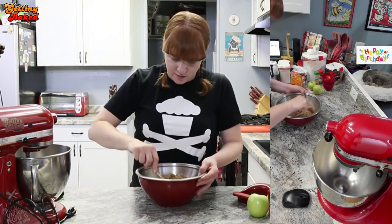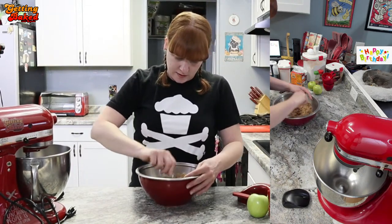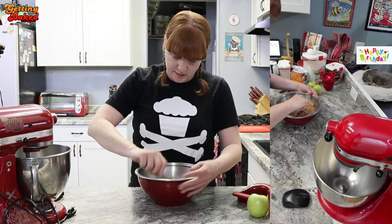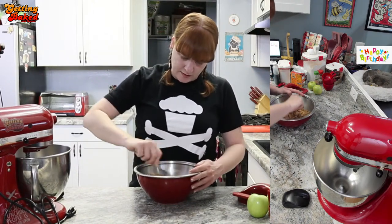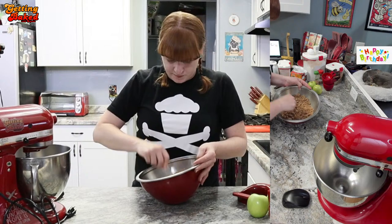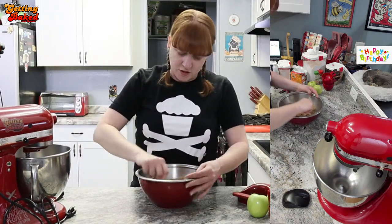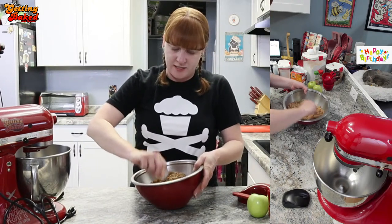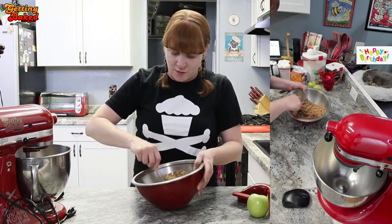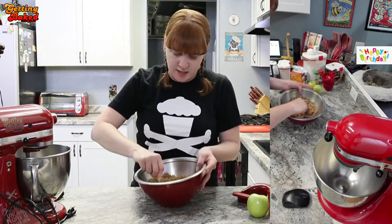All right. We are almost there. I got a few more big chunks in here I want to try to break up. I think we are good. So when I go to put this on, I can break up some of the bigger chunks. I just want to make sure nothing has chunks of dry flour left in it, and make sure it all gets moistened by that butter and vanilla.